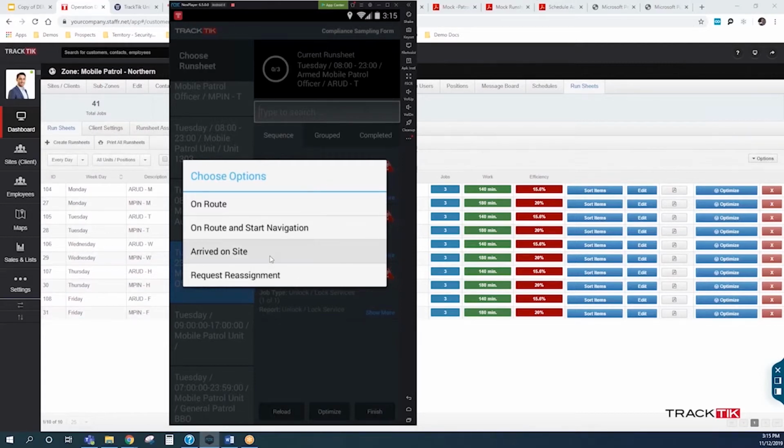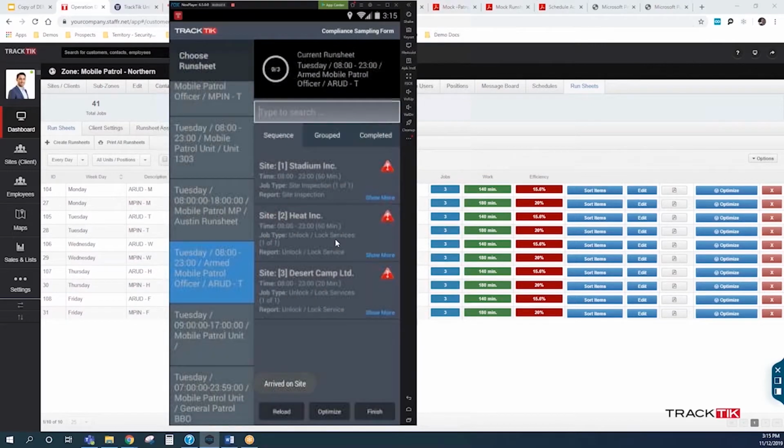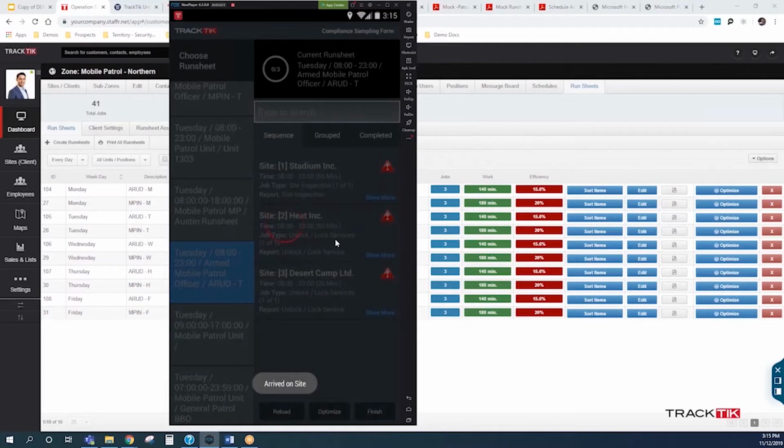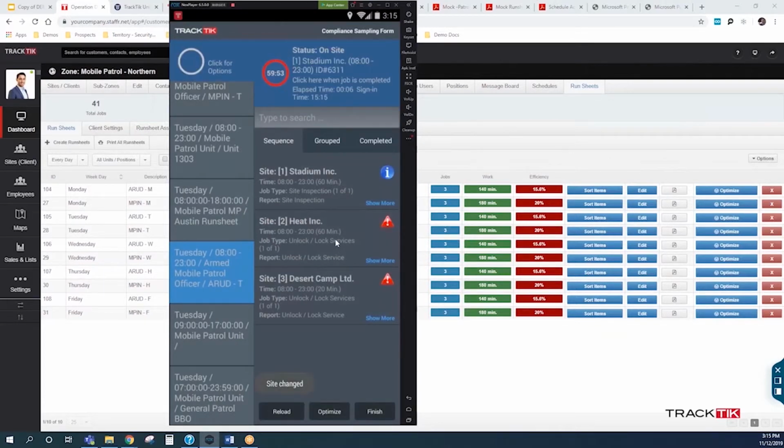Once a patroller has signaled that they are on site, the application will automatically sign them into the site so that all work completed is associated specifically to that client. This way, all work completed is kept confidential to the specific client that it is being performed for.